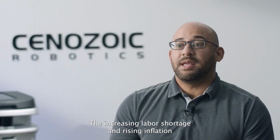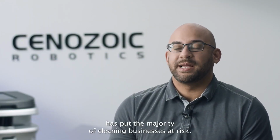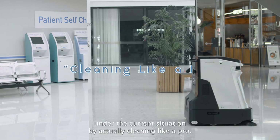The increasing labor shortage and rising inflation have put the majority of cleaning businesses at risk. SP50 is designed to help those businesses survive under the current situation by actually cleaning like a pro.